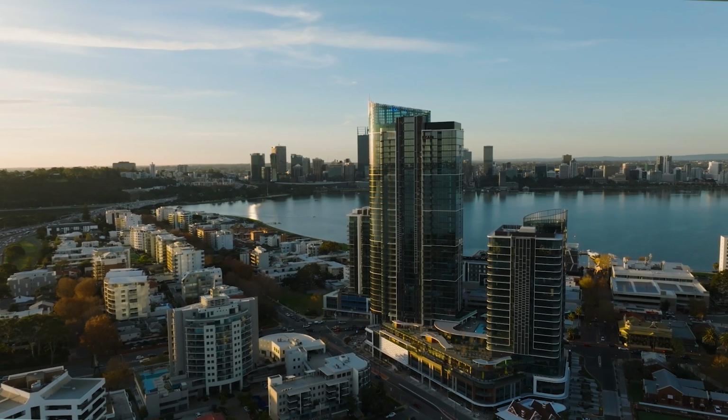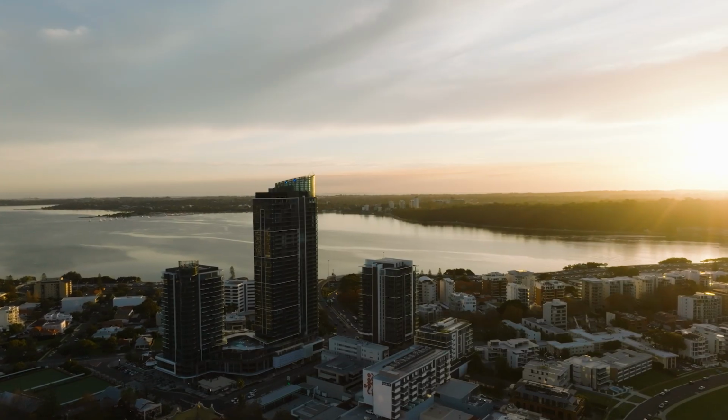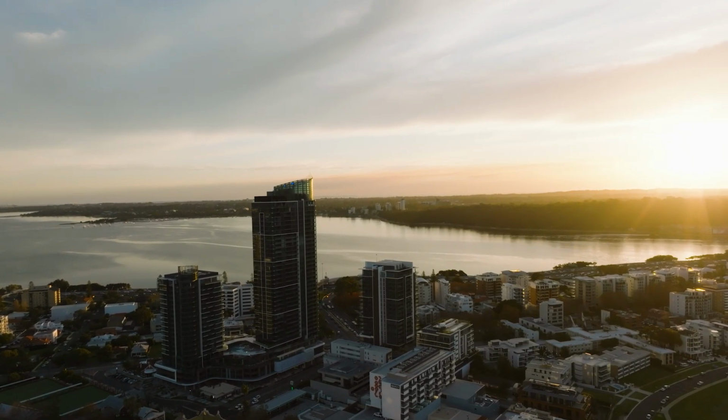Sustainability is key at Civic Heart, with electric vehicle charging bays in the car park and the option for all residents to retrofit their bays with EV charging stations. Experience the height of luxury living at Civic Heart.